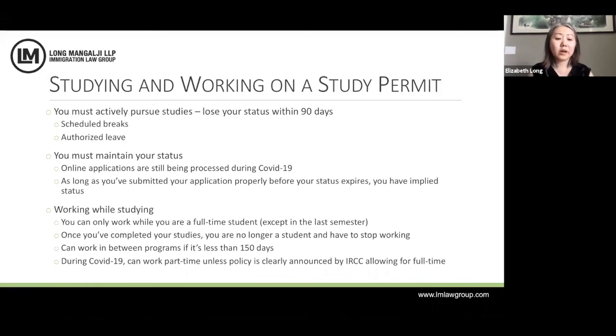Working while you're studying, okay? So you can only work while you are a full-time student. The only exception is in the last semester, if some people just need to do 1 or 2 more classes to finish the program, immigration recognizes that, and so you can still work in the last semester if you're a part-time student. But other than that, if you're a part-time student at any other time, you cannot work. Well, certainly during scheduled breaks you can work, but you're still a full-time student during scheduled breaks, okay?